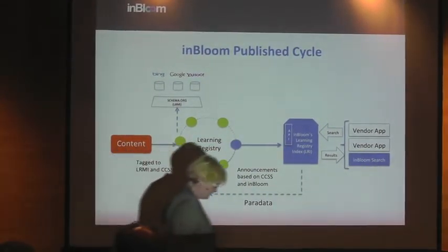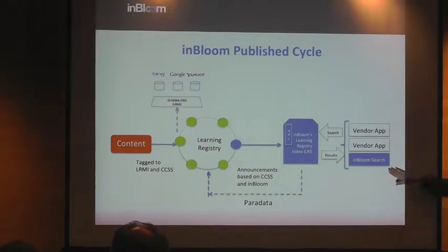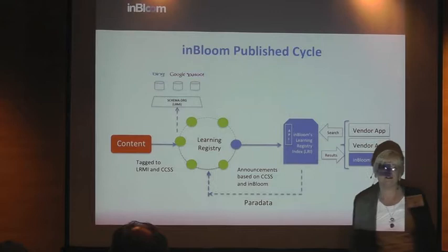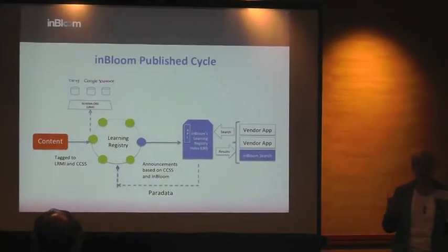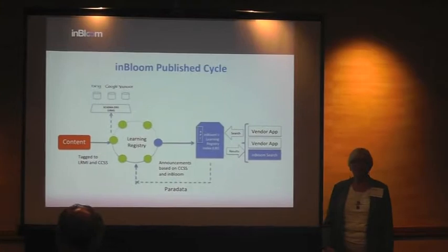So look over here at this, because this is what could happen in the marketplace. Right now, you saw our inBloom tagger. Somebody demonstrated that today. We also have an inBloom search tool and a browser. So you could use that browser and search tool right now. It's going to come through the Learning Registry, find what's in the LRI, and find what's in the Learning Registry. You can use that right now. These are open source tools that are available in the marketplace that will be part of the community. They'll be added upon, they'll be improved, there'll be new features, but that's what exists right now.